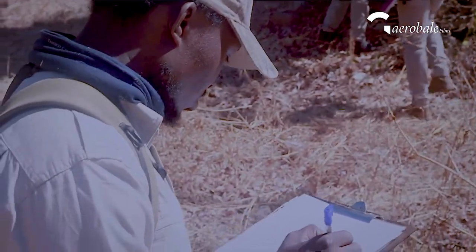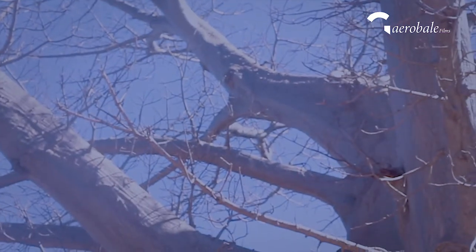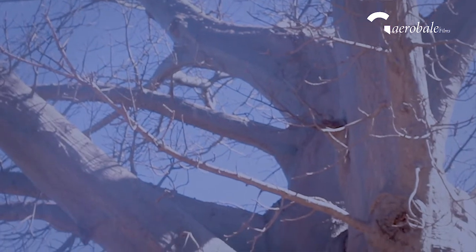And when you do find a new tree, note it, locate it. I'll send you the forms, tag it, GPS it. I can come to the tag and put a tag on. Let's get it documented, you guys.